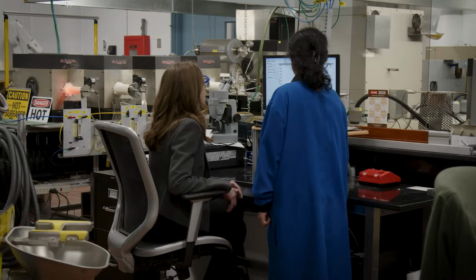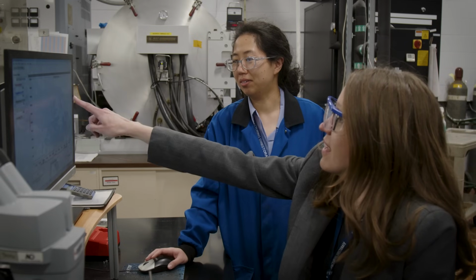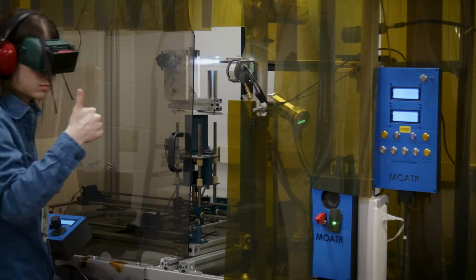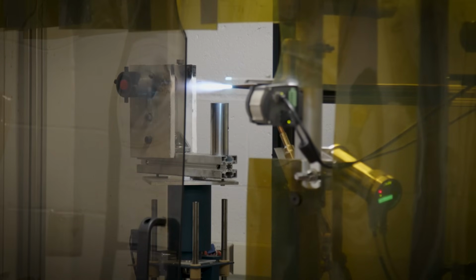Our research team studies the processing and evaluation of ceramics for high-speed systems and extreme environments. And so we call them Air Force pre-ceramic polymers. And we've been able to scale up the production of these new polymers up to the kilogram scale. And we've been able to test these materials in relevant environments, such as laser testing and oxyacetylene torch testing, and they have performed well.